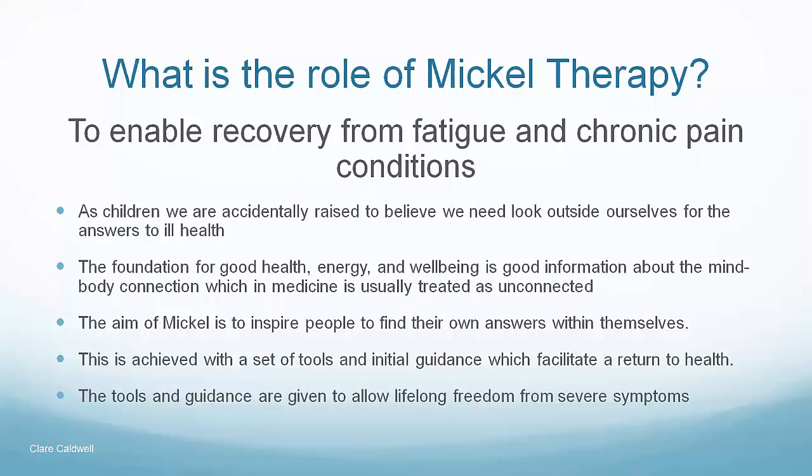In Mickel, we intend to inspire people to find their own answers from within ourselves, and we achieve this with a set of tools and initial guidance which facilitate a return to health. The tools and guidance given allow a lifelong freedom from severe symptoms.